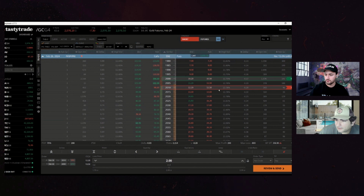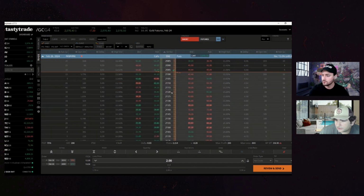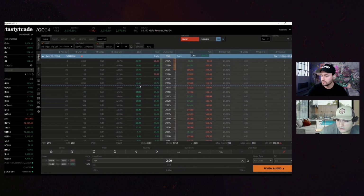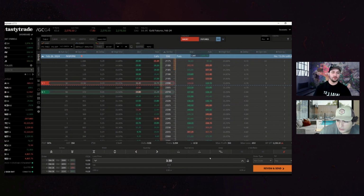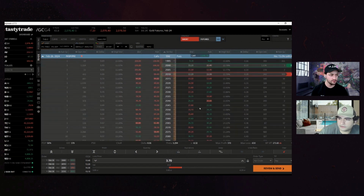Okay, the 2010, 2000, and then on the call side, I was selling the 2200 and the 2210. Bid ask spread kind of wide as well. You probably have to set it a little bit higher. You can get filled 350, 360. It's probably a good point to have it, 370. Again, $25 to enter the trade because you have a 4-legged futures position.